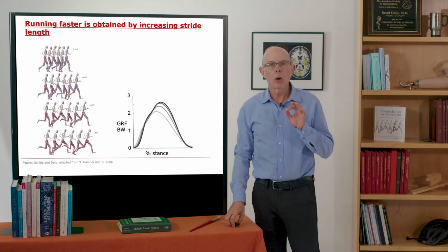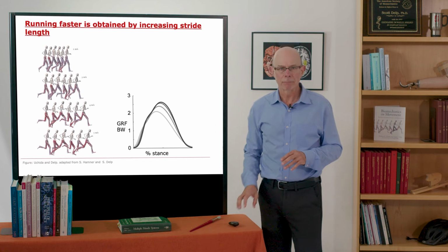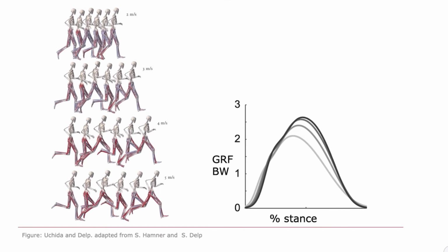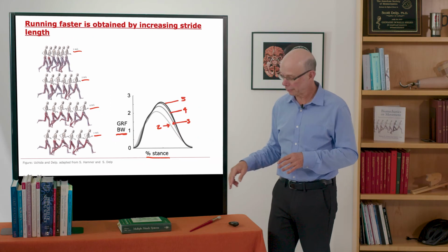So at these lower speeds, 2, 3, 4, 5 meters per second, you notice that you get longer strides at higher running speeds. So you can see that here. Here's a muscle-driven simulation at 2, 3, 4, and 5 meters per second. Those longer strides are enabled by higher ground reaction forces. So what I'm plotting here is the ground reaction force in body weight versus the percent stance, where the low speed is here, 2 meters per second, 3, 4, 5. Sorry, I don't have the axes here, but that's why I'm pointing them out. And these greater ground reaction forces produce a longer flight phase and a longer stride length.